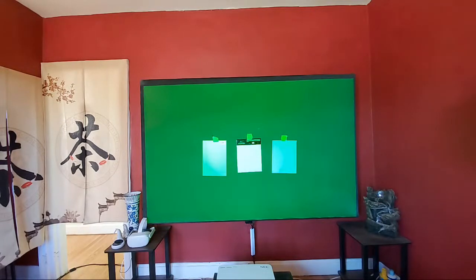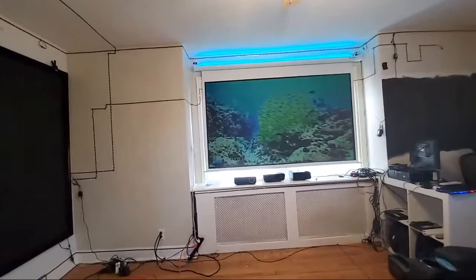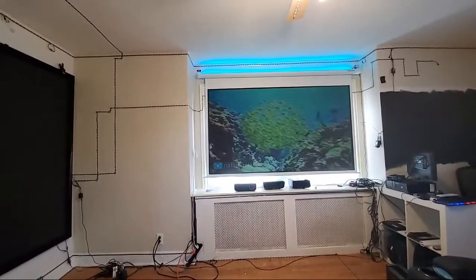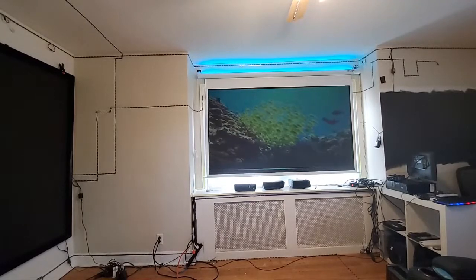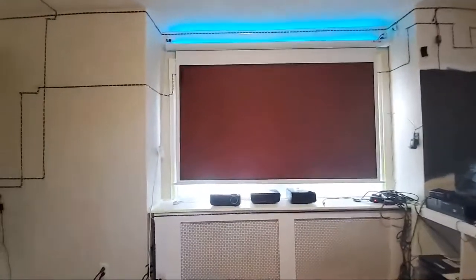I've got to be careful because some of these aren't designed for ultra short throw. This one's not, but we've got a screen in the other room. That's what that's for. So we can pop in here on that screen. Let's go to the color red. Getting that for you too. There's the color red on my screen.